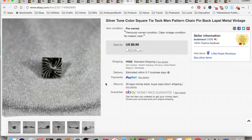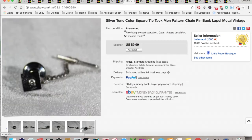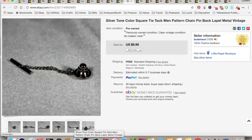I had a silver tone tie tack. It was not silver. I don't think it had any kind of label on it as to who made it. It sold for $9.49. I picked it up for 50 cents. I bought a whole lot of things in a little baggie and paid $5, and there were about 10 things in there, so 50 cents.